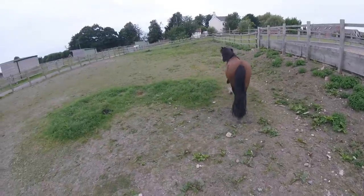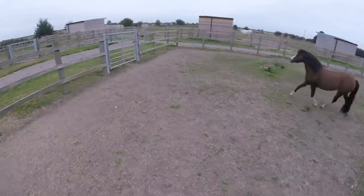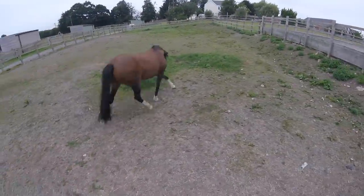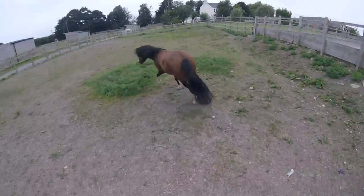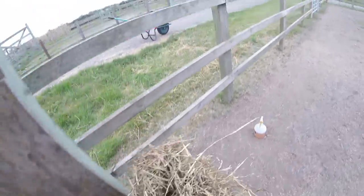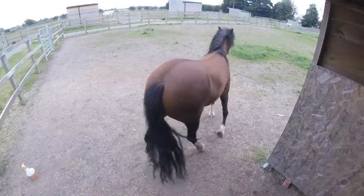So today Caramel decided she wasn't playing ball and didn't want her fly mask on. She's normally okay to get it on, but I think today she just saw that it wasn't my mum doing it who would normally do this, it was me, and decided she was just gonna trot around. So I took her hay off her in the hope that she would come up to me, but she just kept running away. So I did give her her hay back, which you didn't see in the video, but she does get her hay back and I couldn't get her fly mask on, so I'll try it again later.